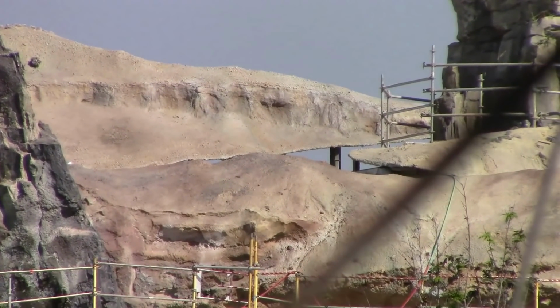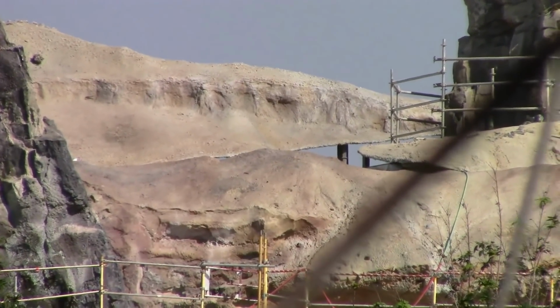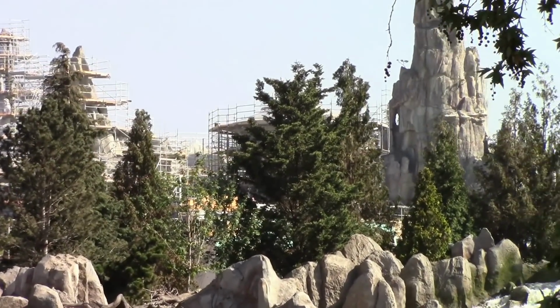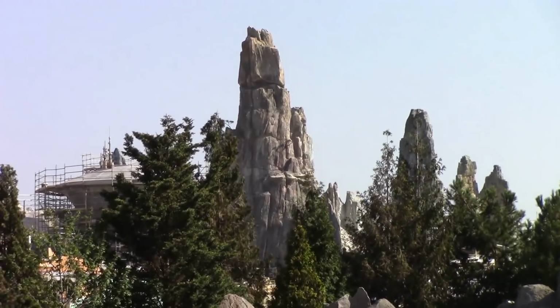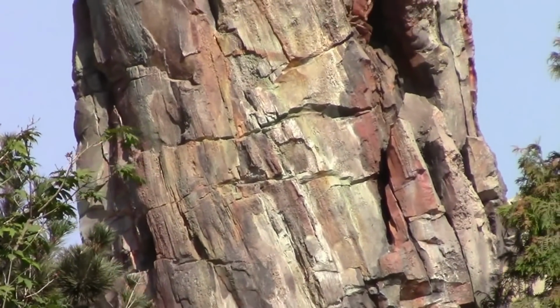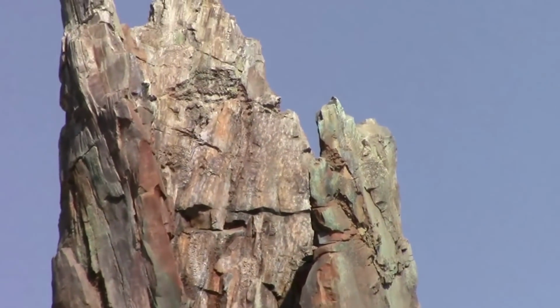Now we have a pretty good view of the open space between the rocks that will eventually be filled in once the scaffolding around the spire has been removed. I never get tired of the breathtaking beauty of those rock spires. They are awesome. This is a close-up of one of my favorite spires that they made so far. The color and texture is amazing.